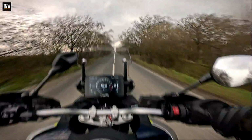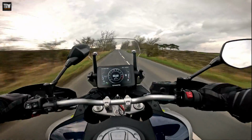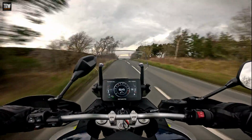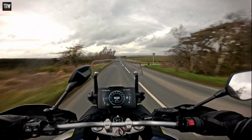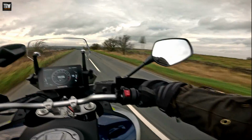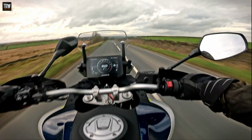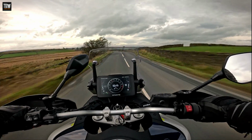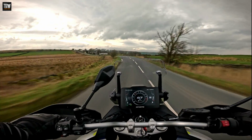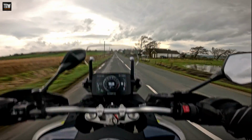Yeah, typical KTM engine, high up in the rev range or higher up in the rev range, an absolute flyer. Superb on the bends, very flickable.